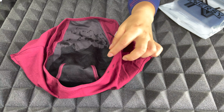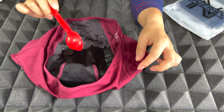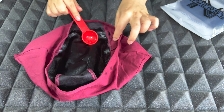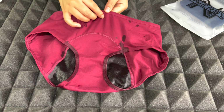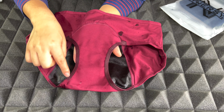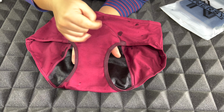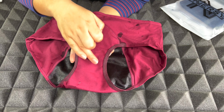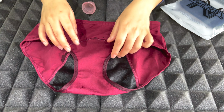Okay, so let's keep trying. This will be the 3rd. Let me get it. So 3, and for example the front here, now you can notice that more water is getting to the border, which of course that will make a mess. And I notice that here it's a little bit kind of getting darker. So that's pretty nice. It can handle a lot.